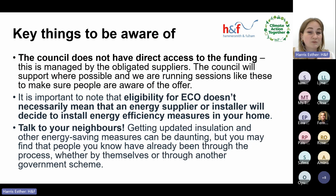Just a couple of points to be aware of. So we as a council don't have direct access to the funding, so it's managed by the obligated suppliers. So we'll support where possible, and the key thing I think is referring to local installers where needed. And then we're running sessions like this to make sure people are aware of the offer and know what it means. But we don't have direct access to the funding, so we are limited in what we can do here.